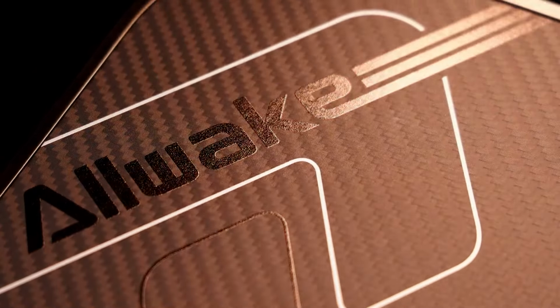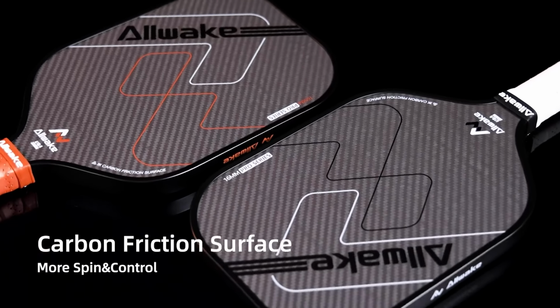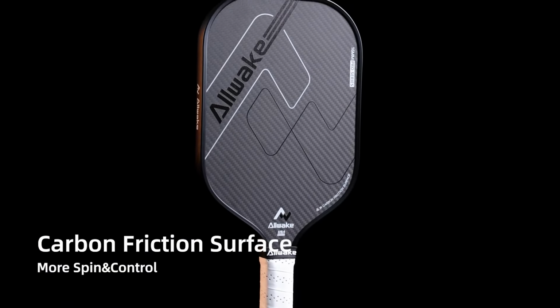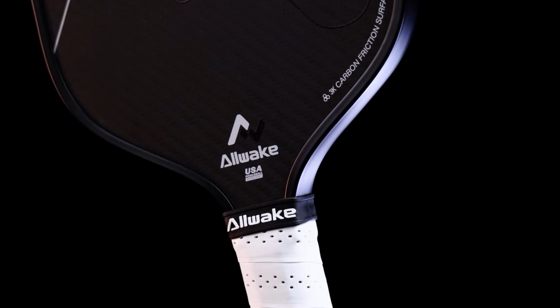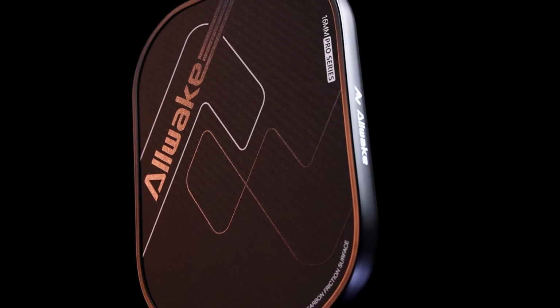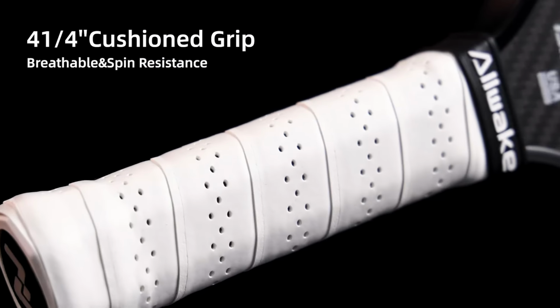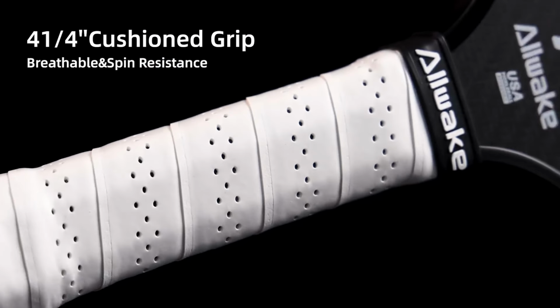You'll stay relaxed and focused, never tugging at your handle or fighting slippage during intense rallies. Sized at 16.5 inches long by 7.5 inches wide, with an extended 5.5-inch grip, this paddle stands up to aggressive play and offers a consistent feel from first serve to match point. It's built to last, and to help you last longer on court.